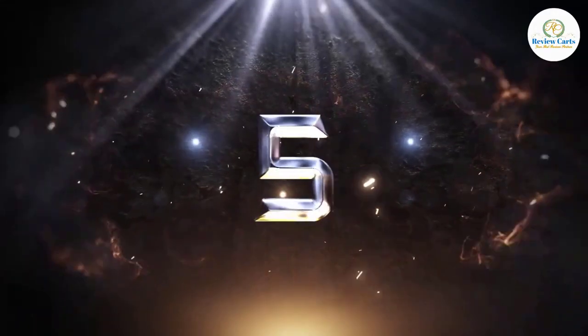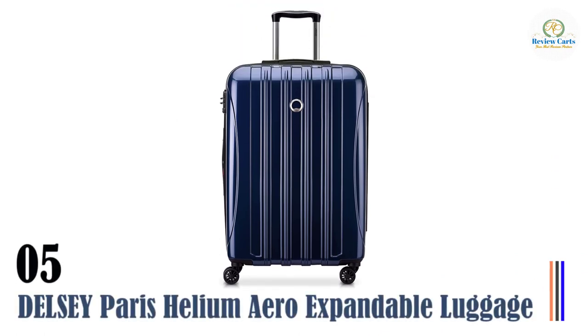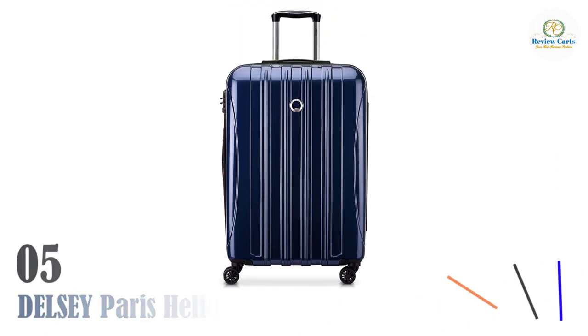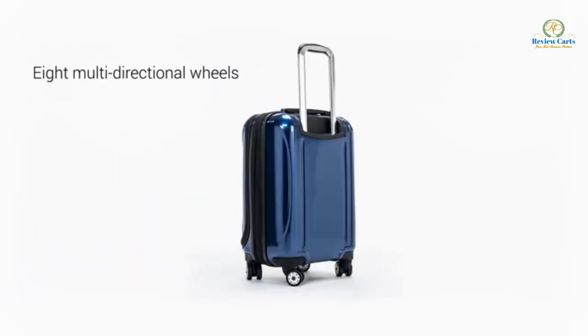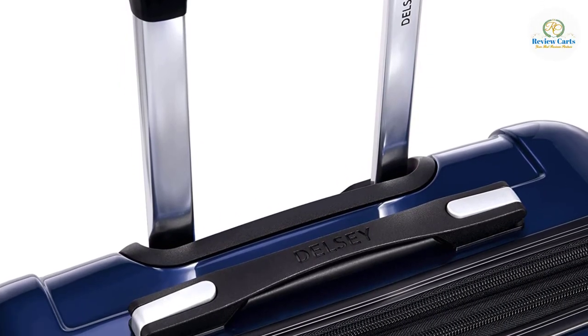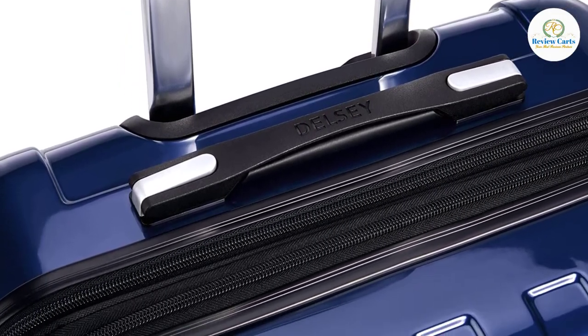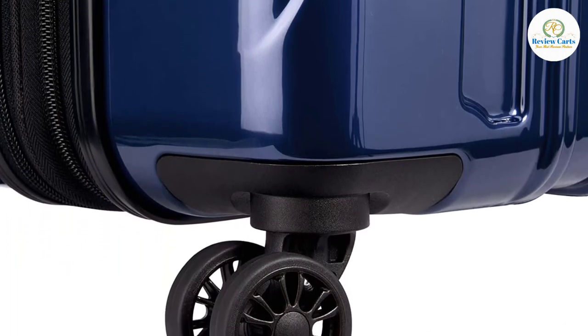Number 5. Delsey Paris Helium Aero Expandable Luggage. For a well-built hard shell luggage that stands out with its premium quality material, go for Delsey Paris Helium Aero Checked Suitcase. This highly rated travel bag is crafted from the finest polycarbonate with a glossy coating, a somewhat unusual material for luggage in this price category.